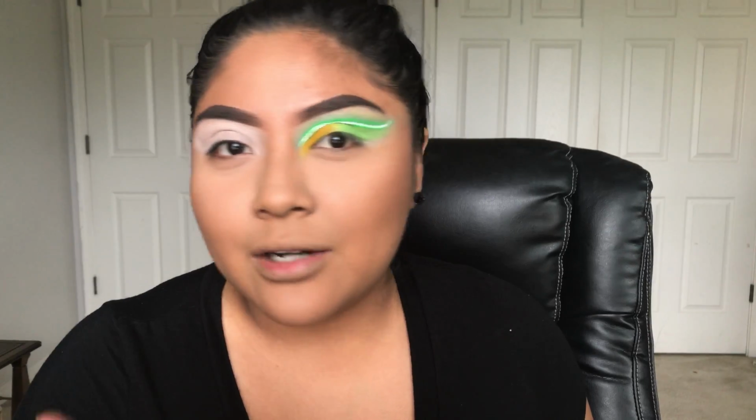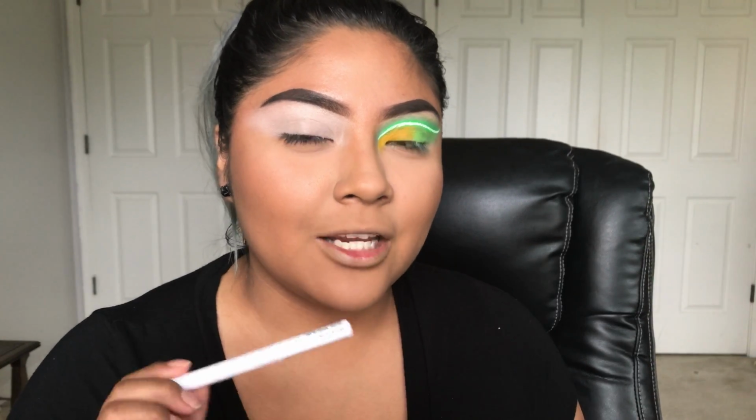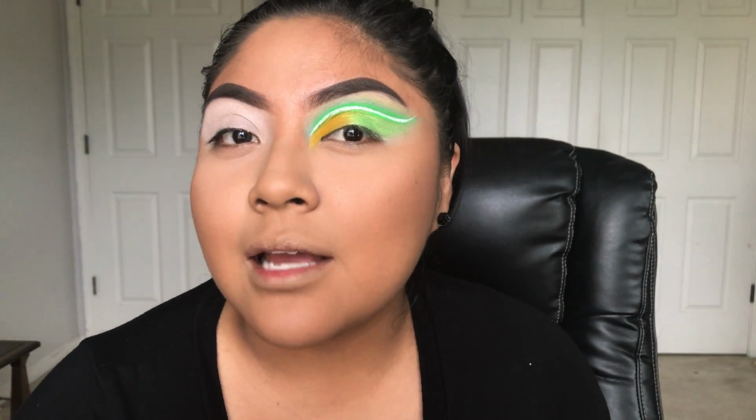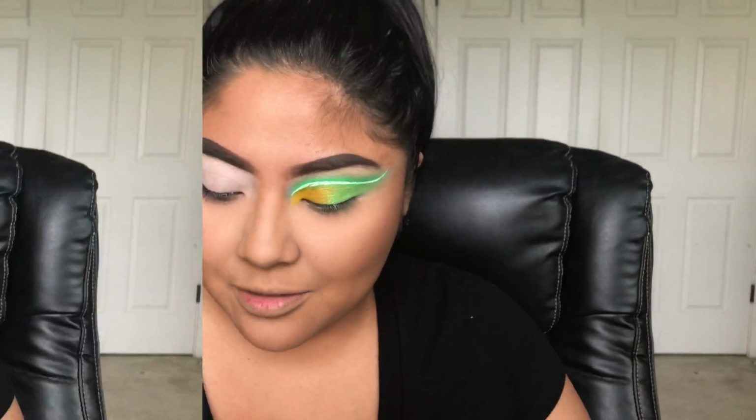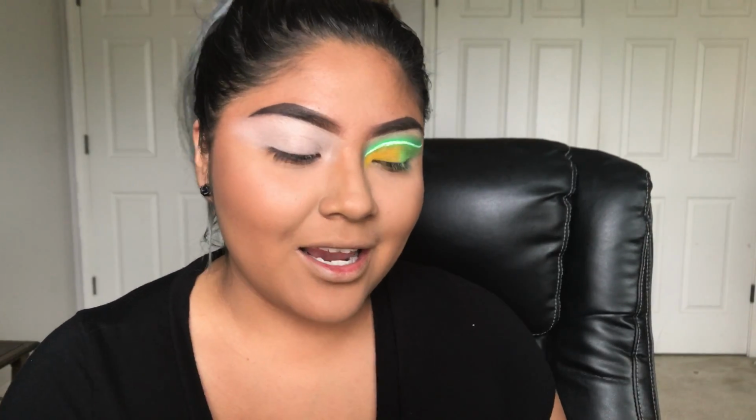Now, the only thing that I don't like is that the white liner that I have is from NYX, and this one cracks a lot. I don't know if you can tell, but we're just gonna make it work. Hopefully the lashes kind of hide it a little bit. I'm gonna go ahead and start on the other eye.